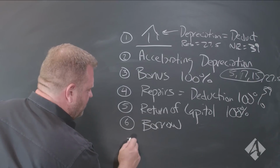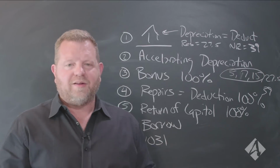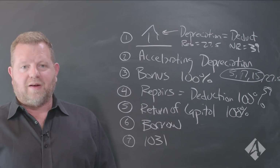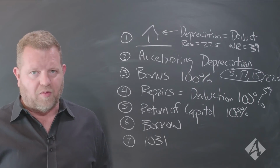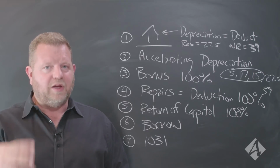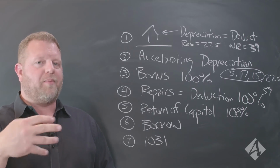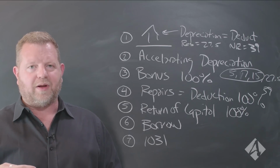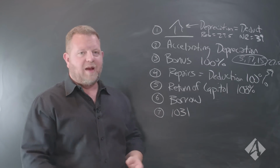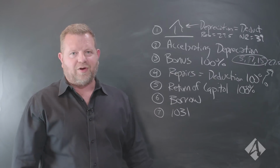Here's another one that everybody uses. It's called a 1031 exchange. A 1031 exchange is when I take my real estate, my investment real estate only, not dealer property, not my home, but I take my investment property and I buy equal or greater property to replace it. I could even buy the property ahead of time and then sell my property and replace it. I can sell one property and buy 10. I could sell 10 properties and buy one.